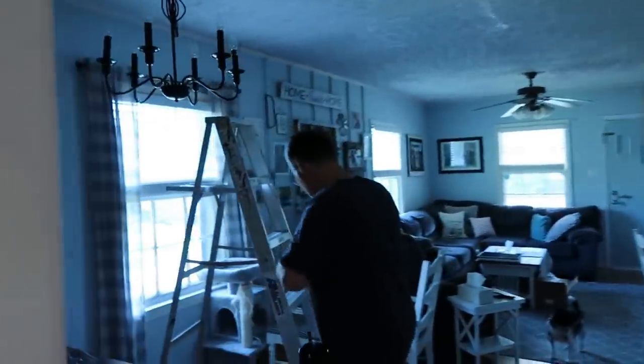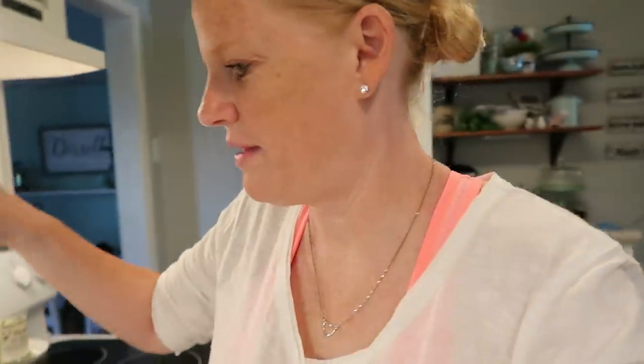Light is in, and it's beautiful, and that makes my other one in my living room look super out of date. They don't match at all. But that'll be another thing we'll do because I told you I want to get rid of that too.